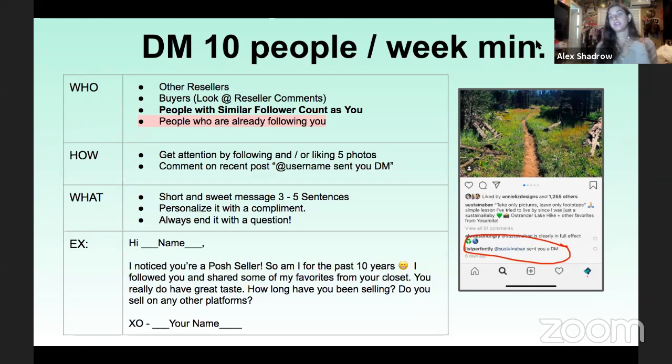If you DM somebody out of the 10 that has 1 million followers, you're probably not going to hear back from them, especially not if you only have 200 followers. So try to DM people that have the same number of followers as you. And people who are already following you are a great place to start. They're already following you. Say hello. Thank them for being there. Make a real connection. You cannot believe what a DM to somebody that follows you does for your engagement.